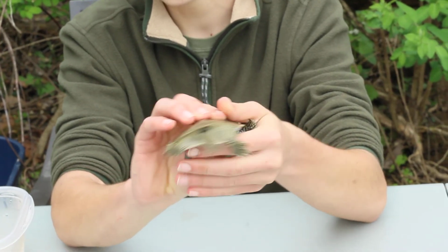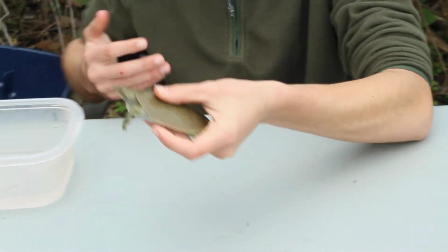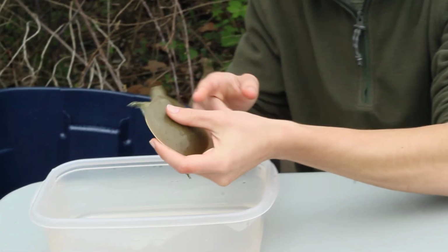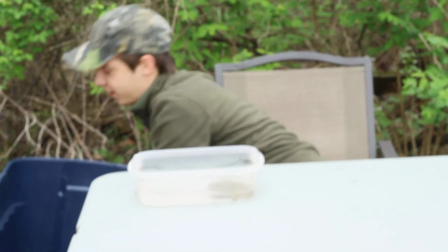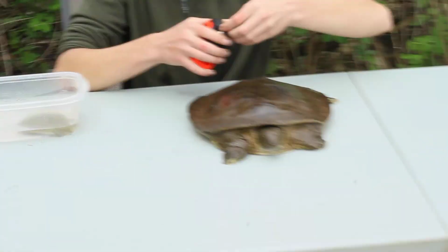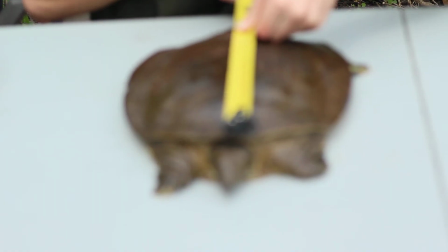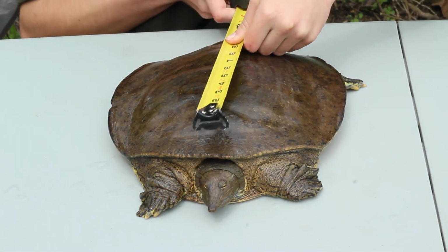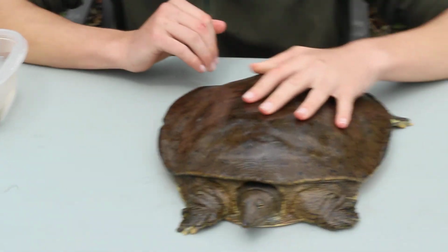Now, males usually get anywhere between 5 to 9 inches. You know, they're actually smaller than sliders. Now, females, like she is, will get anywhere between 6.5 inches to a big whopping adult female, just like this girl here. So here we have an adult. We're gonna get her measurement right now. They can get anywhere between, like I said, 6.5 to 18 inches. And she's right about 13.5 inches. So she actually has a couple inches more to grow.